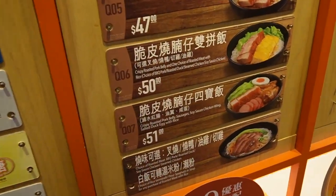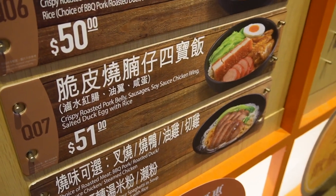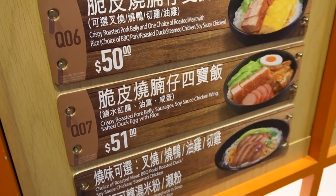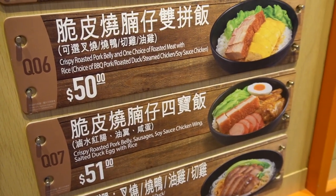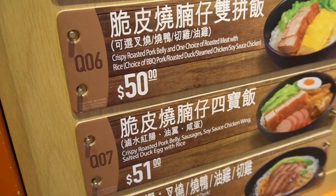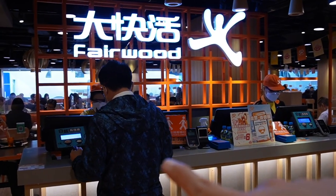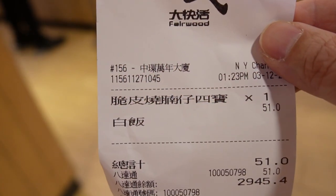I found what I'm looking for. I'll be getting this one here. Q7. It's the crispy roasted pork belly, sausages, soy sauce chicken wing, and also salted duck egg with rice, for $51 Hong Kong dollars. So you can actually just order here, it's pretty cool. So $51.